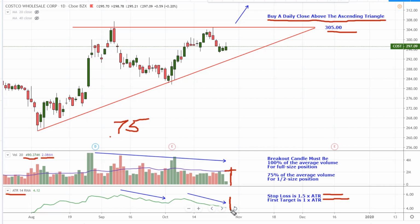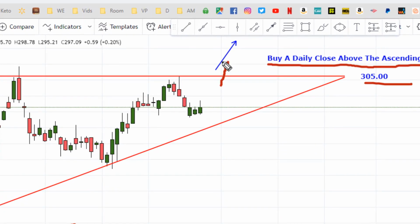So on the breaking candle, you want to look right here for the ATR, multiply it by 1.5, and place your stop that distance below your entry. So if the candle closes right here, and this is your entry point, you want to measure 1.5 ATRs down here, and that'll be your stop loss. And then 1 ATR above your entry will be your first target.